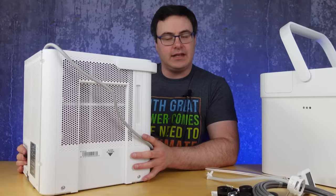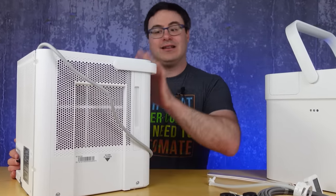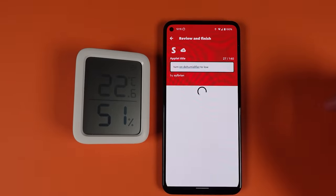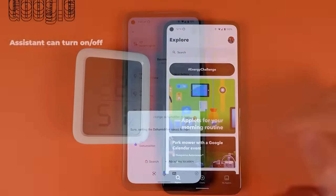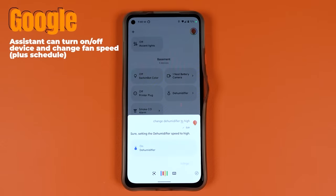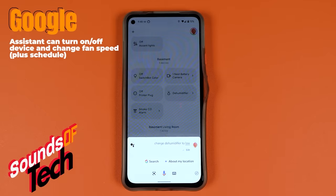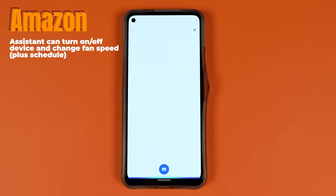The big point of these is that they work with both Google and Amazon voice assistants, plus they work with If This Then That, which will actually give me access to a lot of humidity sensors very quickly. Change dehumidifier to low. Dehumidifier on. Okay.